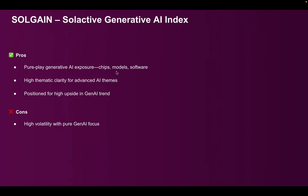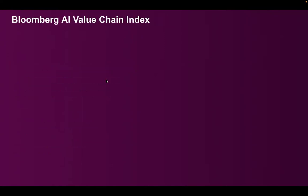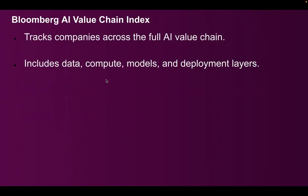In terms of negatives, there is very high volatility because this is a pure generative AI focus. So it is a high risk, very high reward ETF. This is a new one, and the track record is not available. It also has a smaller AUM.